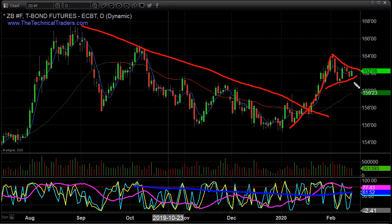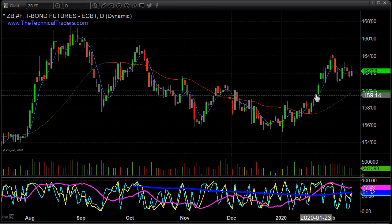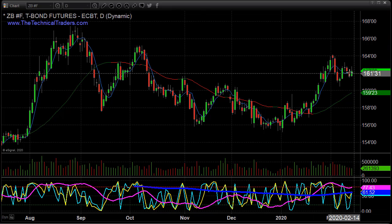This could be a pennant formation or it could turn out to be a bull flag, meaning we see it go up, down, up, down. This is an A, B, C correction. Either way, this is a very bullish pattern going forward, and it's a launch pad for price to eventually take off and come back up to test these recent highs at minimum. So overall, bonds are trading slightly higher today.